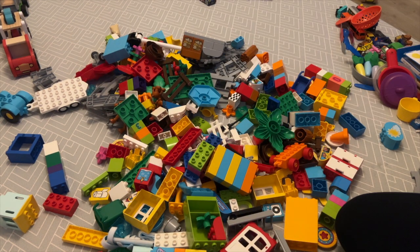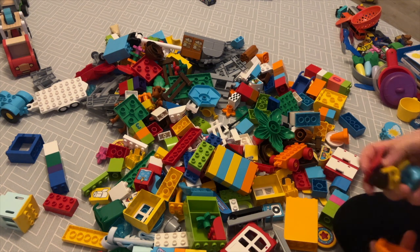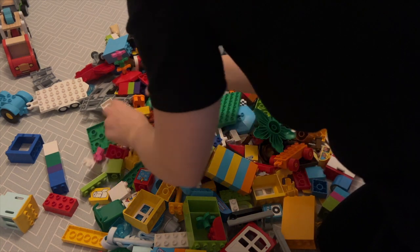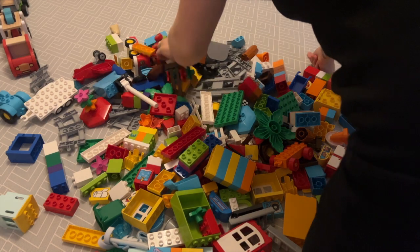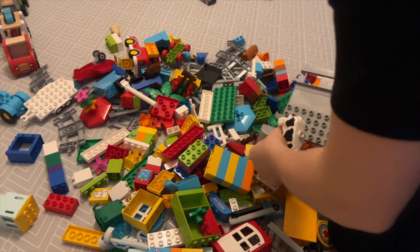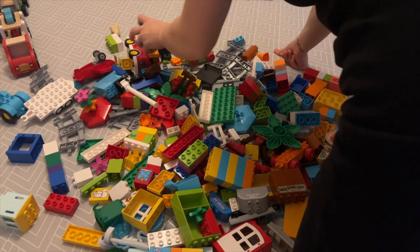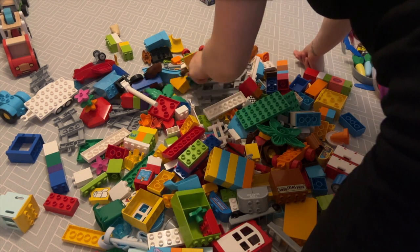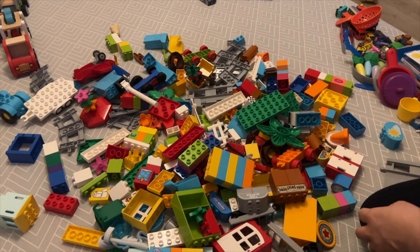So that's his new system, so I'm hoping it works. We'll see. It's only been 2 days, so we'll see how it goes. But I think it might be nice for him to be able to have a bit more control over what he actually plays with, and where he finds it, and kind of like being able to tidy it away himself. So we'll see. But yes, he's got a little Duplo train there as well that he really loves playing with.